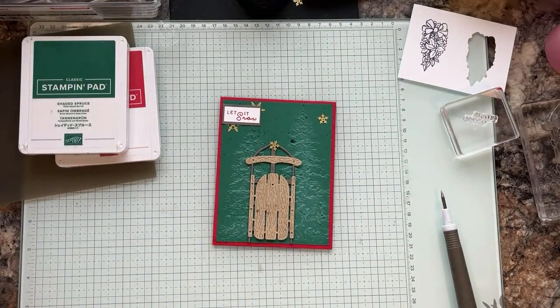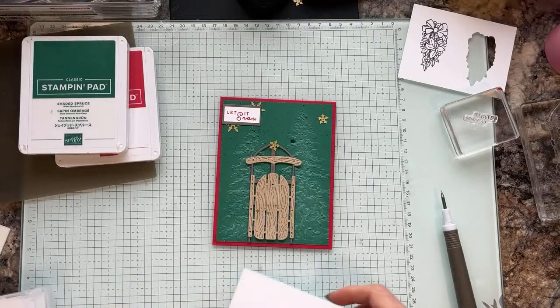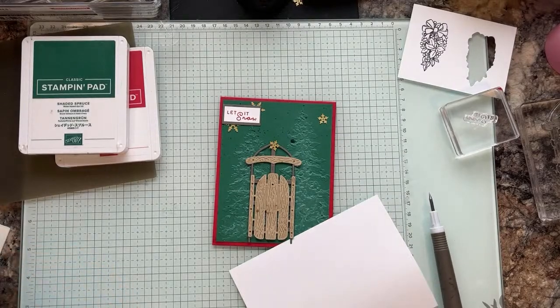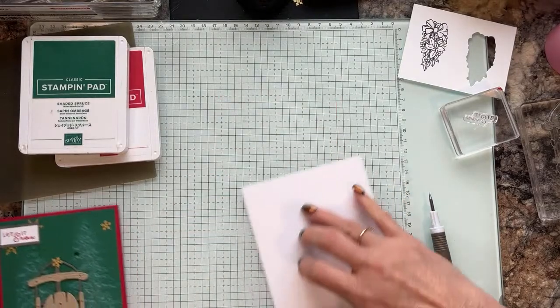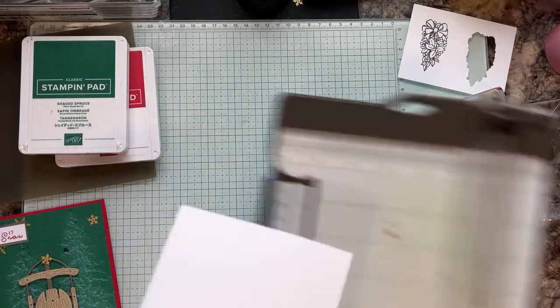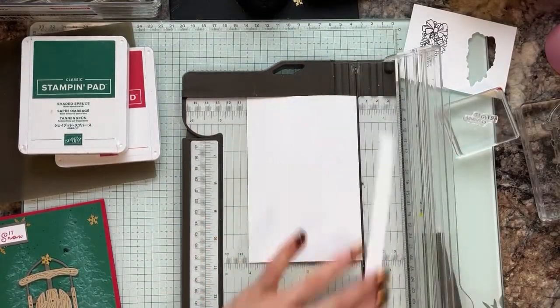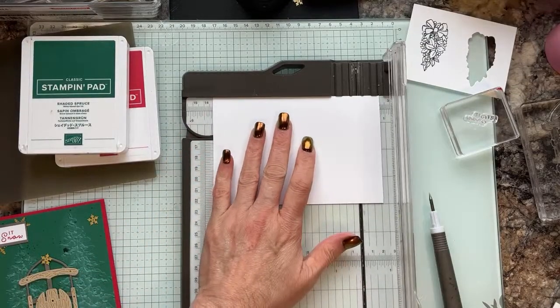Got a piece of basic white. Oh, hands are frozen, actually. Yes, white. Cut this down to 4 by 5 1/4.